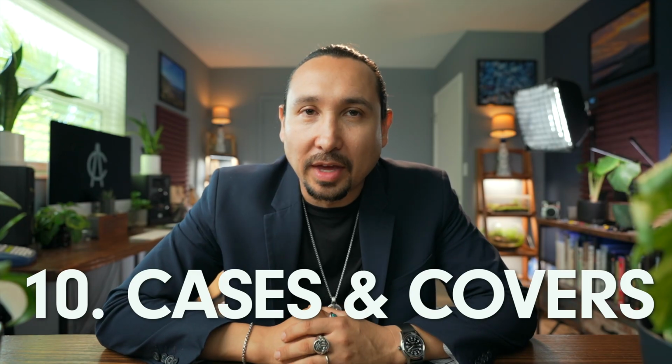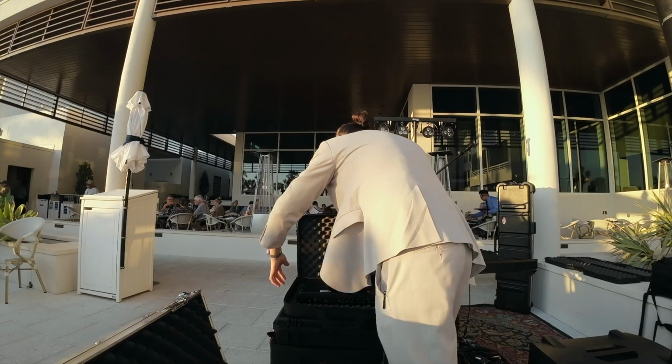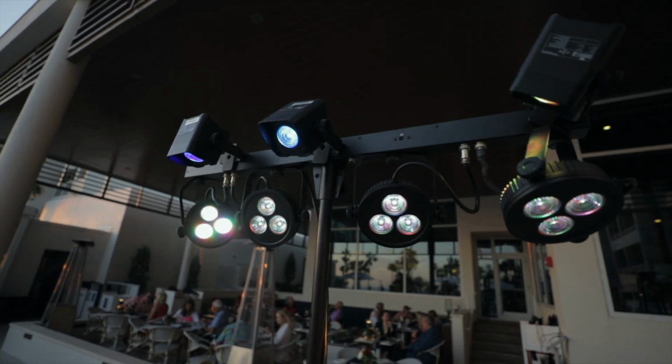Item 10, so important. Cases for everything. My friend Fitz, he's a DJ and he said, hey, I buy cases for everything. I started following his advice. I don't have to be buying gear all the time. Now I can go years before I have to replace something. And what happens when you can't find a case for something specific? My stage lights came with a flimsy case.